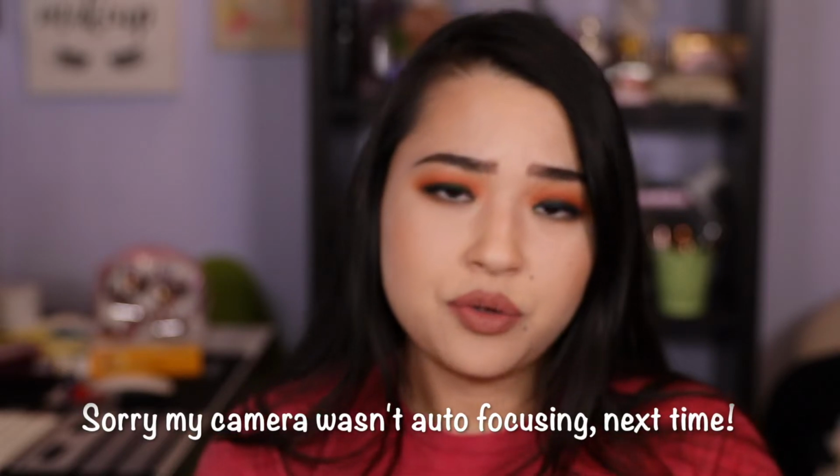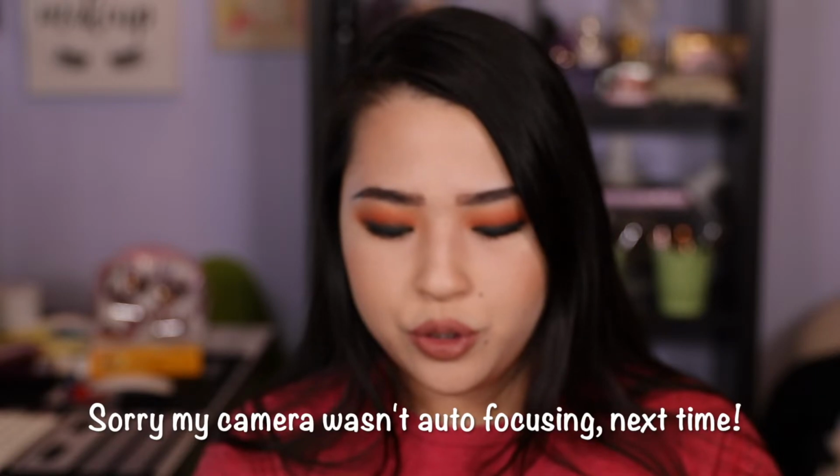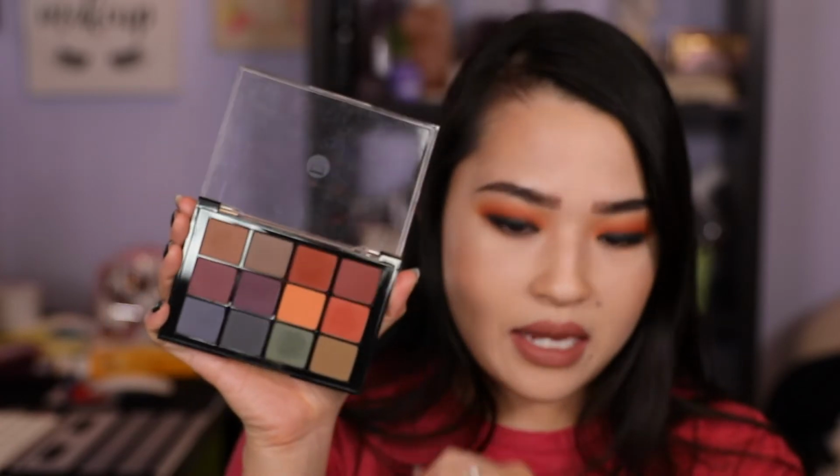Really quick, something that I wanted to let you guys know is that if you are not interested in getting this Natasha Denona palette, I do have a very close, I wouldn't really say a dupe, but these colors are very close to each other, and it's not very much of a price difference. However, you do get more product for this price. So this is the Viseart Dark Matte, and this is the Dark Matte, and let me just hold both of them up for some comparison.